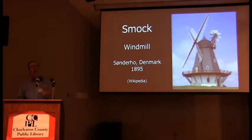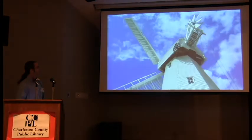The second type of windmill, slightly more complicated, is called a smock windmill because it supposedly resembles a smock or an apron that an artisan would wear, you know, kind of a coverall if you're painting or doing trade work, and like an apron that goes from your neck to your knees or something like that. And here's a smock windmill in Denmark. This is a late 19th century windmill.